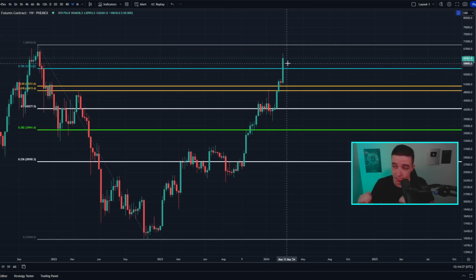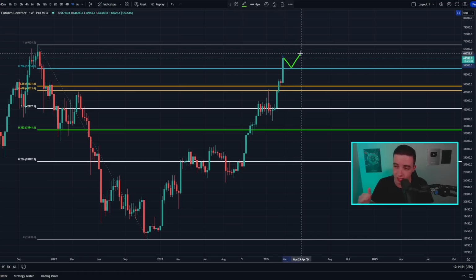Which basically means the next important level to pay attention to is simply the old all-time high, which is sitting at around 69,000. And also, once we see this weekly candle close actually confirm above around 57 to 58,000, then that previous resistance at around 57 to 58k should become new support. Just in case we see a short-term pullback, once again, I would expect support around those prices.